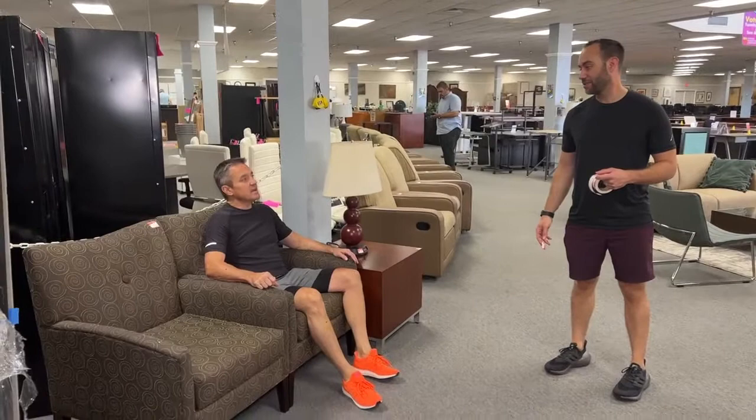I wish I did. Okay, so these are now $49. These are like new. They're hotel grade. They're delightful chairs. We have a bunch of them. They're cutting in half today to $49.